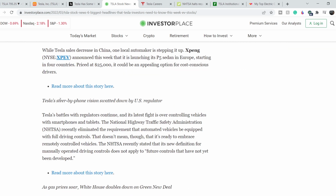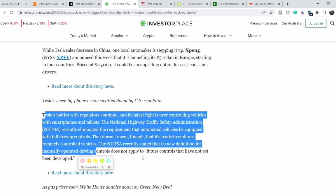Next one, Tesla's steer-by-phone vision swatted down by US regulator. And let me quote you this. Tesla's battles with regulators continue, and its latest fight is over controlling vehicles with smartphones and tablets.